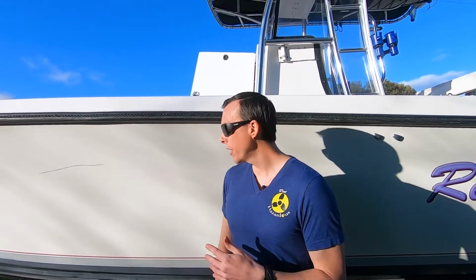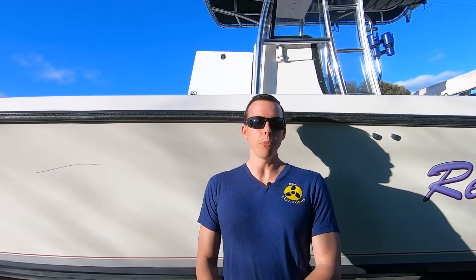If you have any other questions about owning a boat, upgrading to a boat this size, the yearly cost, stuff like that, let me know and we'll help you out as best we can.